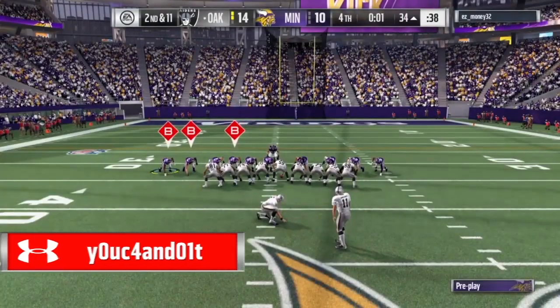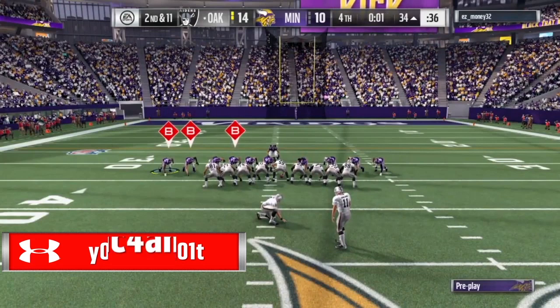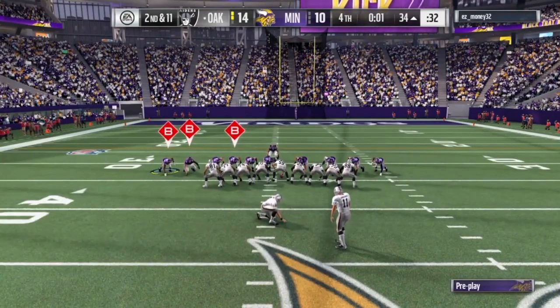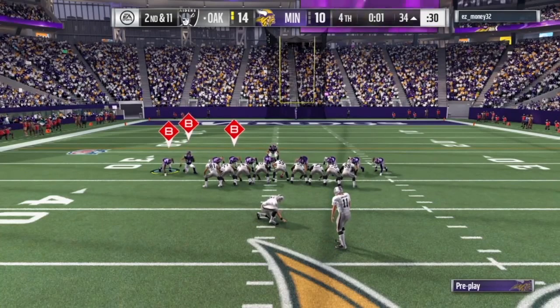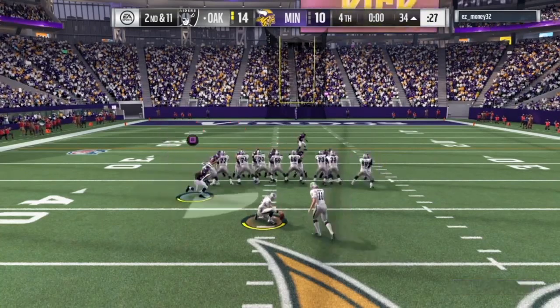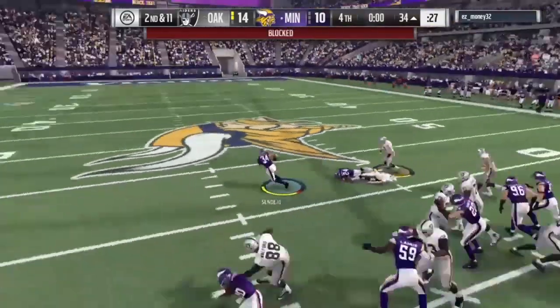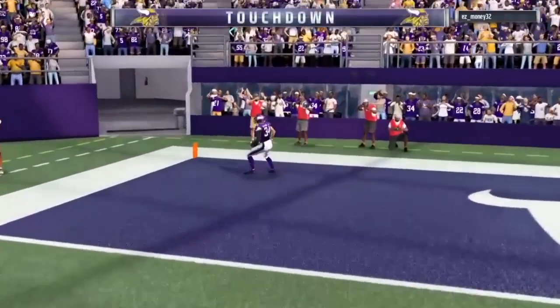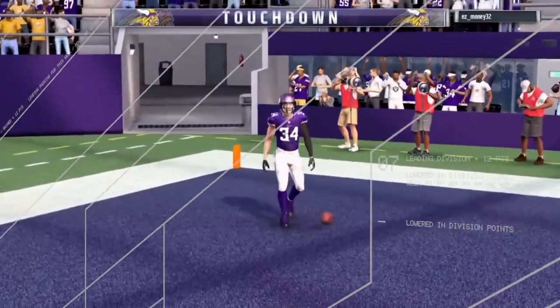Our number 1 play this week, sent to us from UC4 and 01T, which is a crazy gamer tag, but this is a crazy play. The Raiders are just going to tack on an extra field goal. They already have the victory in their pocket. They are just rubbing it in at this point, but we're going to see the Vikings just blast off the edge, screaming in for a block, picked up, scoop and score. That's going to be a game-winning touchdown, a Vikings victory, and our number 1 play of the week.